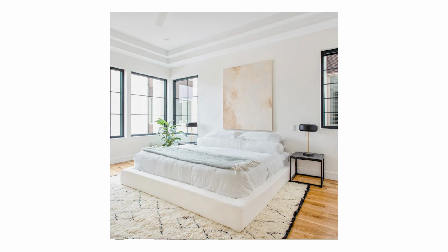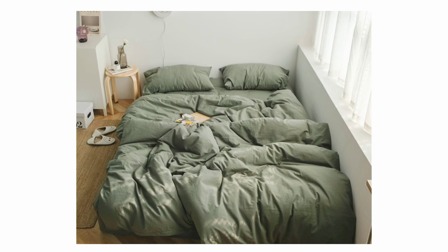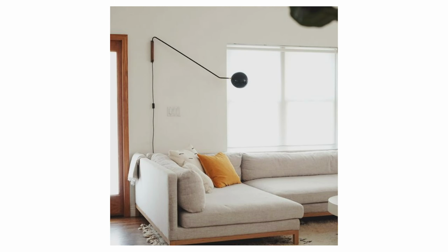Minimalist design is exactly what it sounds like. You have very minimal items in your apartment. It's all about the necessities. So your design is very airy, very open, very decluttered, and you design using neutral colors, whites, natural material. Minimalism is a design based heavily on practicality and not so much artistry.